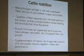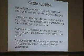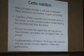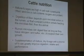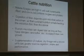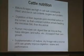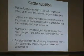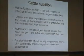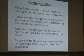The problem with these mature forages is that as the plant matures, the cell walls get thicker and more lignified, so there's a lot of fiber and not a lot of nutrients. Now the cattle can digest that because of microbial action in the rumen. But in order to do that, we have to feed the bugs. We have to feed the rumen bacteria so that they can then feed the cow. What the rumen bacteria need is protein or nitrogen and sulfur and some of the minerals and cofactors. So we have to make sure that the bacteria get that so that they can do their job and break down this plant fiber.